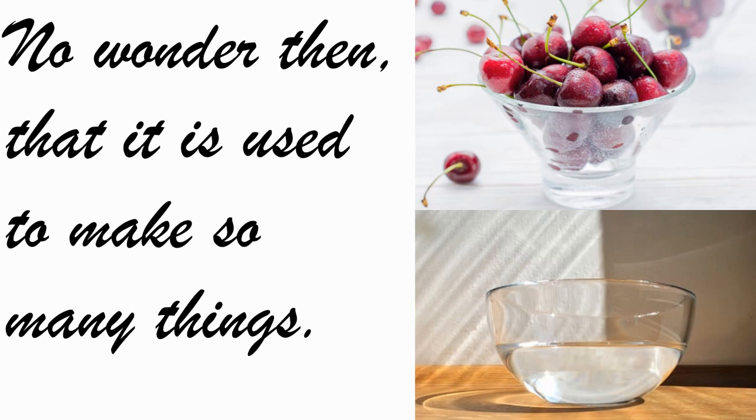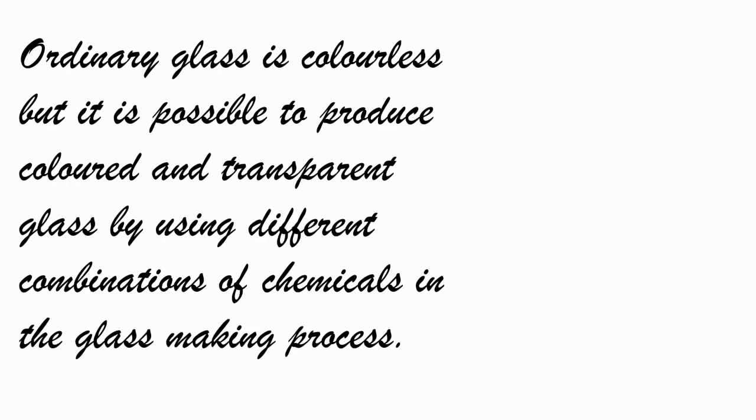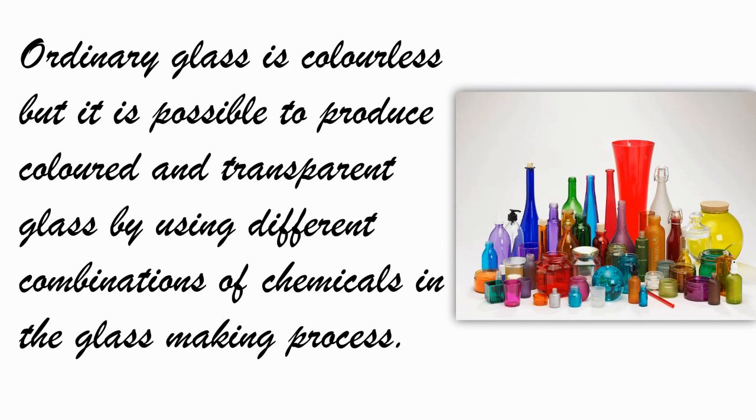So students, let us study the next concept, that is colored glass. Yes, these are the colored glass. It looks beautiful, right? So let us study in detail about colored glass. Ordinary glass is colorless. Colorless means plain. But it is possible to produce colored and transparent glass. Transparent means allowing you to see through. This is done by using different combinations of chemicals in the glass making process. See my image. There are a variety of colored glasses. Let us study in detail.